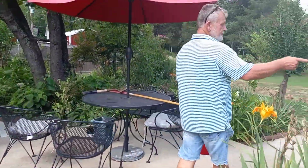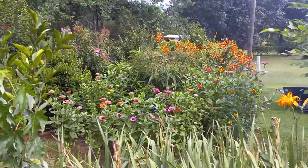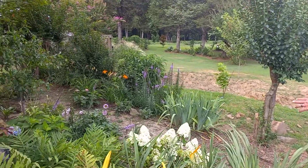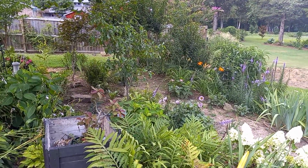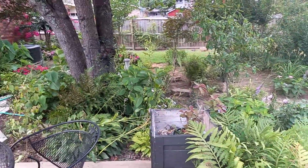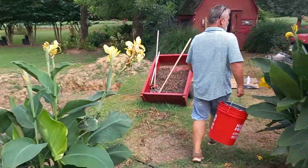You can see our zinnias over here are growing. We threw a bunch of zinnia seeds around and got several of our liatris. They finally bloomed. This is the first year we've ever grown liatris. I'm proud of those. Our glads were terrible, but I just keep getting sidetracked. Let's go on down to the garden and I'll show you some more stuff that we're doing.